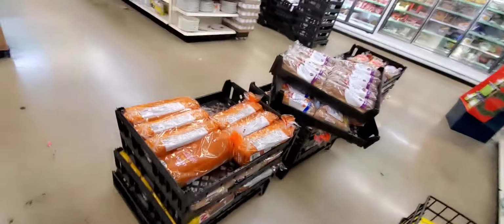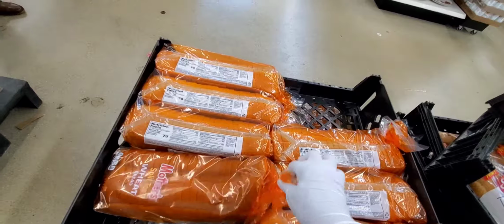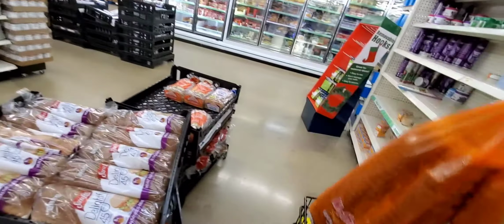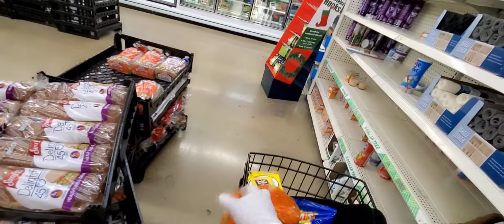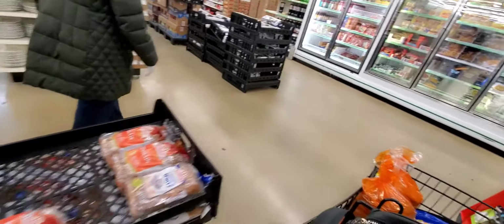Okay guys, so I told you where I'm at. I'm in the aisle where all the bread and Entenmann's and donuts and stuff is at. So this is Mother's bread. I'm gonna grab 2 of these. The problem is I'm out of space at home because of the holiday. So I'm gonna grab 2 of those, and we've been going through bread because the kids are on e-learning.